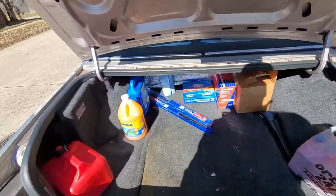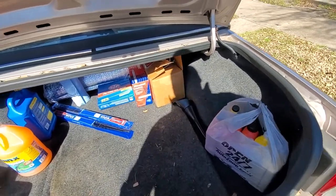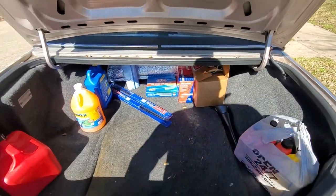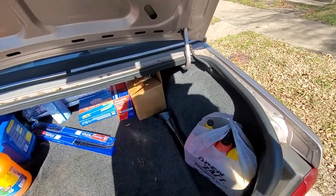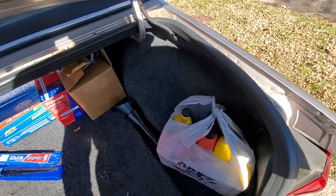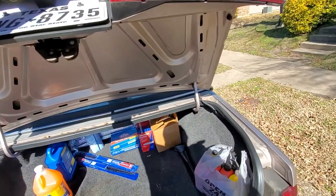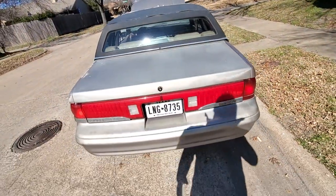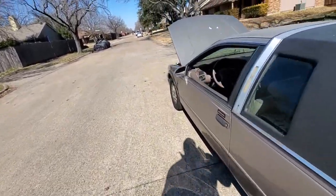This is what the trunk looks like. As you can see, there are some things that I had started buying for it when I first intended to fix it up and use it as a daily driver. I got some oil, transmission fluid. I actually picked up some spark plug wires and spark plugs and a thermostat with the intention of changing it. If I still have the car for a while, then I'll probably go through the process of exchanging those, updating those things.